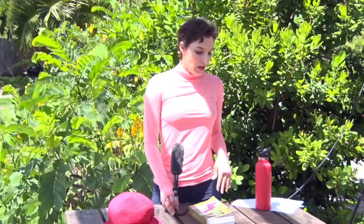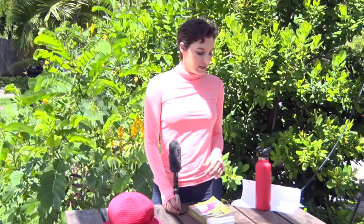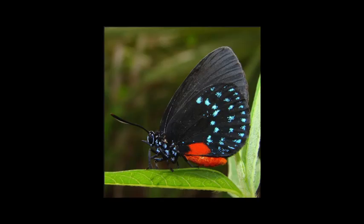Another one that I actually forgot to mention, and this is an important one, and I've seen it in Crandon Park, but I haven't seen it on the larger part of the island. It's the Atala butterfly, and it was driven almost to extinction. Its sole host plant is Kunti, which is a type of cycad. I have it in the park, I'll show you. Zamia integrifolia or Zamia pumila.